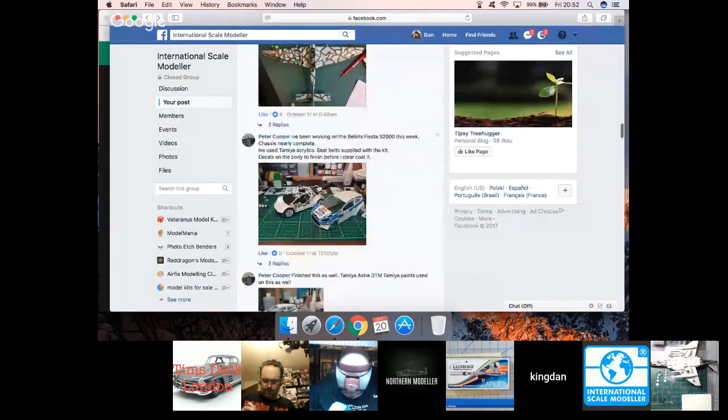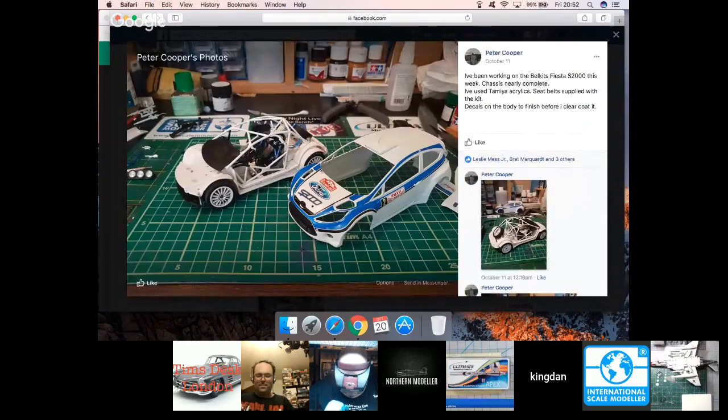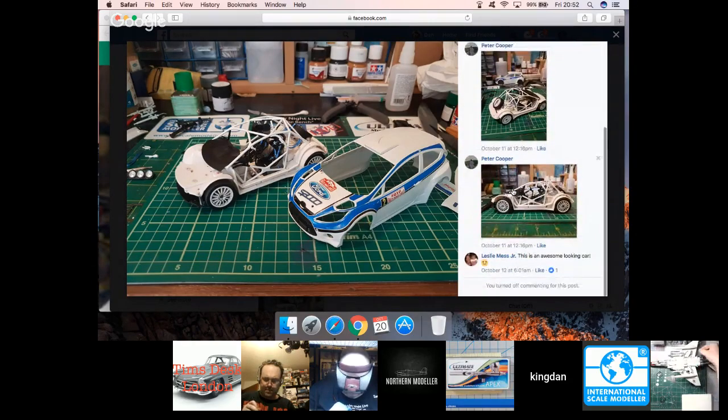Oh, I like this one next as well. Oh, nice. Peter Cooper with his Belkits Fiesta S2000. Nice. The chassis is nearly complete. He used Mirror acrylics. The seatbelts supplied with the kit, and the decals on the body to finish before he clear coats it. But that does look a nice kit. There are a couple of pictures of it in various guises.